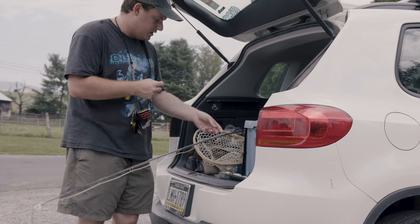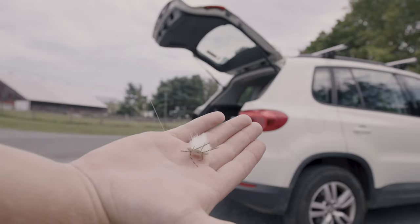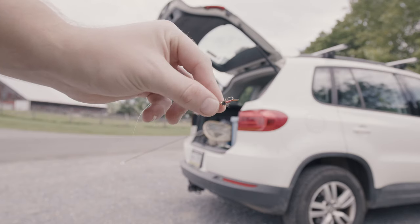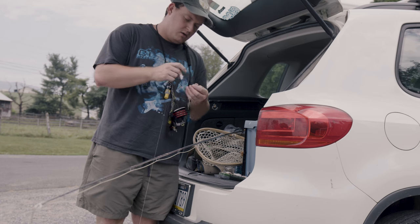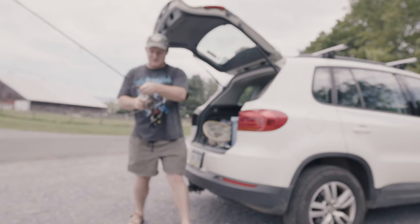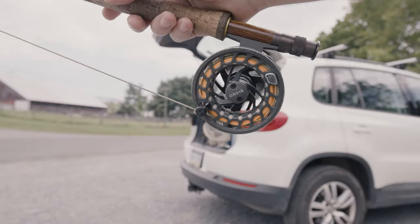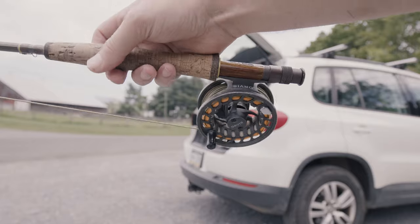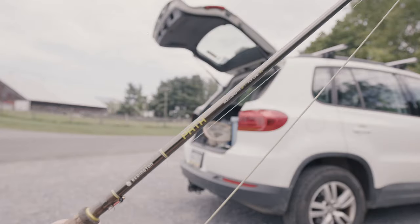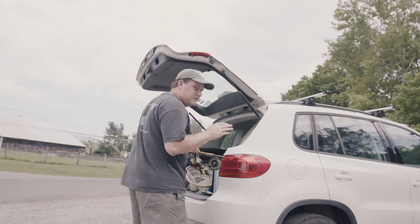I'm going to tie up real quick a dry dropper rig. We're just using a little chubby here with either a copper john or something similar to that as the bottom nymph. So hopefully that should work best. And what I'm using today, the good old Orvis Clearwater, I think it's the 2, and then we got the Redington Path as the rod itself. I love this setup for this creek.